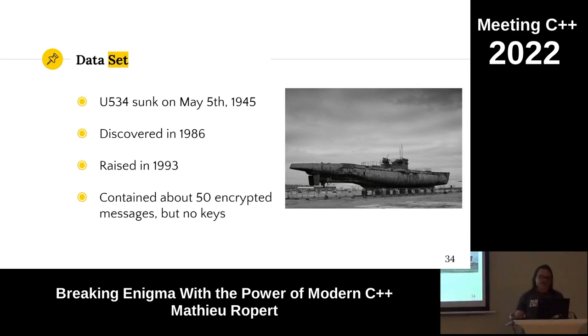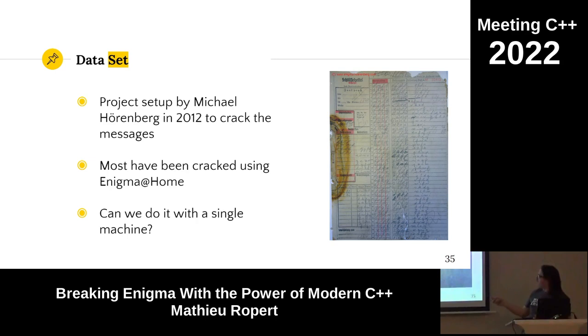So someone actually tried before me to crack this. In 2012, a man named Michael Orenberg started a project to crack it. If you remember, the early 2010s was when we had all the SETI at home and cancer at home. It was kind of like Bitcoin, but with an actual point.